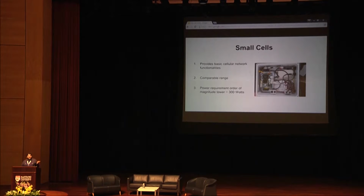By smaller, I do not mean that the coverage area is in meters. It is pretty much comparable. They are basically micro base stations, and the range that they cover is still in kilometers. But the important thing to note here is that the power requirement of these small cells is orders of magnitude less than a regular base station.